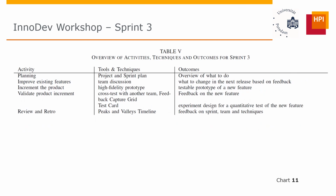For the third and final sprint, the goal was to further think about developing the MVP that they had from the second sprint into a full-fledged product. Naturally, we couldn't have the teams actually develop or program because we just had one day, but we asked them to create various prototypes and then think about them as actual developed MVPs.